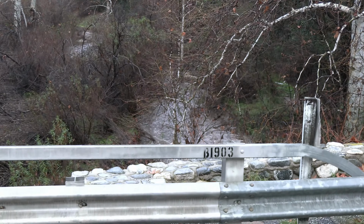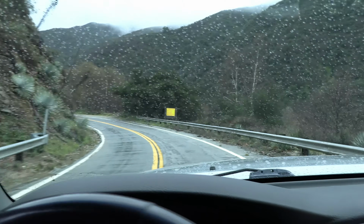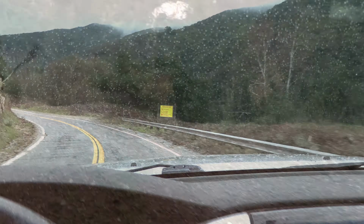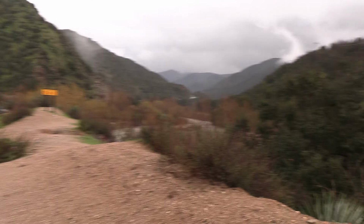Okay, this is Susanna Canyon. The bridge going to the fire department is almost underwater. I'll try to show it to you on the way back. Okay, this is down just a little bit past Graveyard. Graveyard's up there. I'll show you that in a minute.